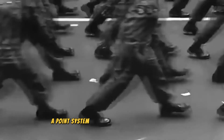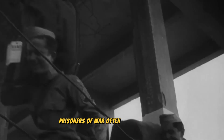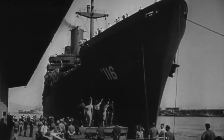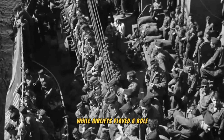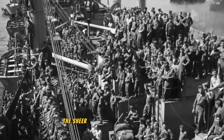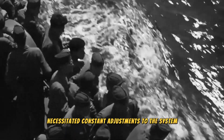A point system determined the order of return, prioritizing those who had served the longest, faced combat, or had families waiting at home. Prisoners of war, often in fragile health, were among the first to be airlifted back to the US for medical care. While airlifts played a role, ships remained the primary mode of transport. The sheer volume of returning troops necessitated constant adjustments to the system.